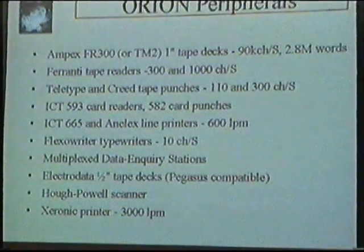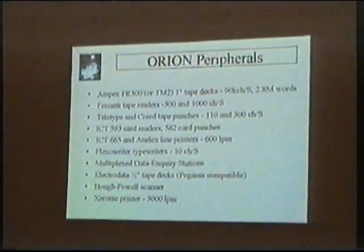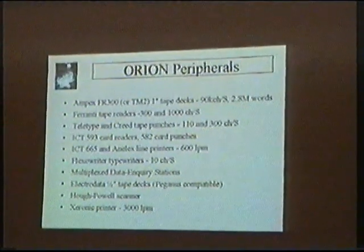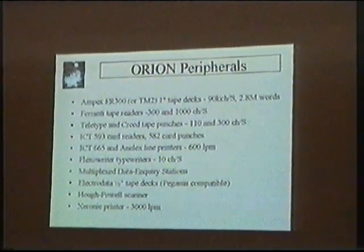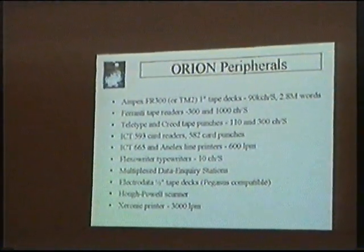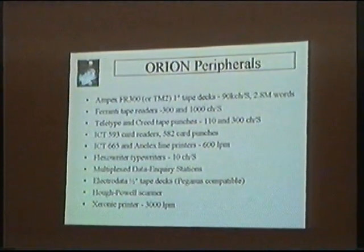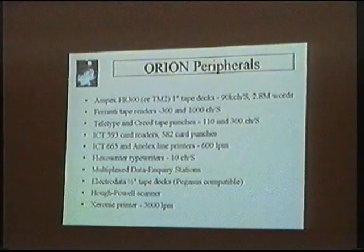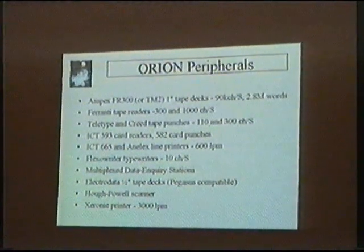And disk files were not really common; I'd probably not known at this time. You had to depend on magnetic tape for your big data files. And the Ampex FR300, the later TM2 deck, was chosen: 1-inch magnetic tape with 16 tracks, operating at 90,000 characters per second. One of those tapes would hold 2.8 million words, which I think is about 16 megabytes. So it was a big reel, as big as that, holding magnetic tape with that data on. And that was the primary file storage system on Orion.